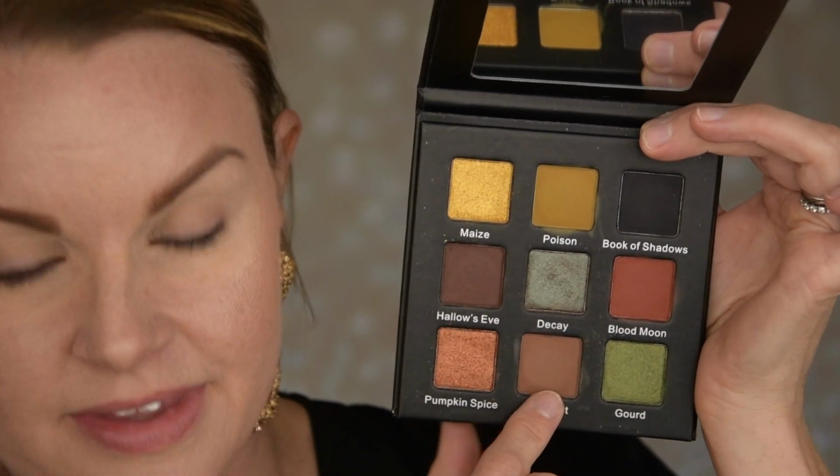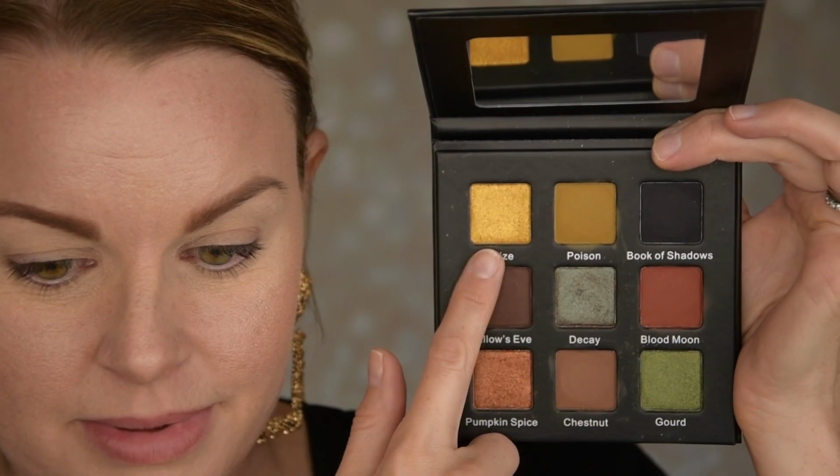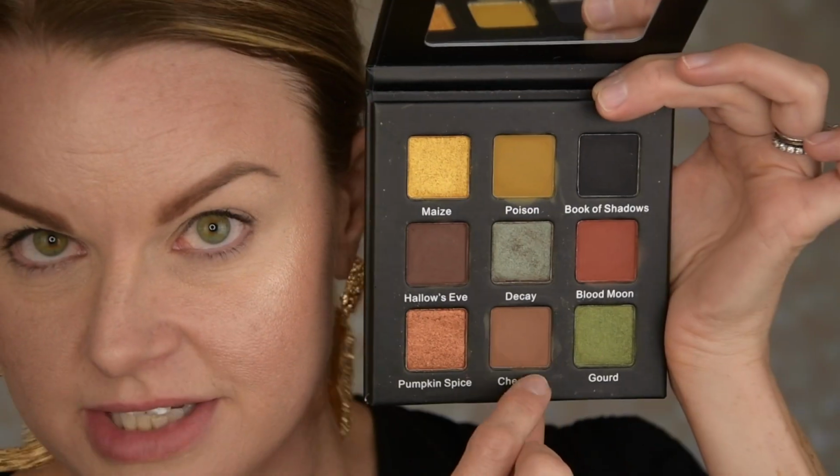What are we going to start with? I think maybe I'm going to start with this, just to try as many of these colors as possible. So I'm going to start with this, and maybe deepen up with this one, and then this one. So I'm going to start with this chestnut, and I'm going to take a big fluffy brush. Let's see how this will perform with just a fluffy brush, because we're going to build this up a little bit. I could go in with the black all over my lid and then blend it out with some of these browns, but I think I want to layer them, so we'll see how they perform.